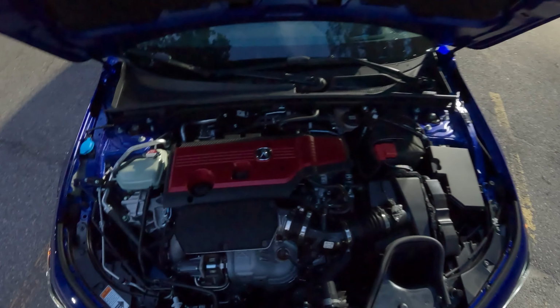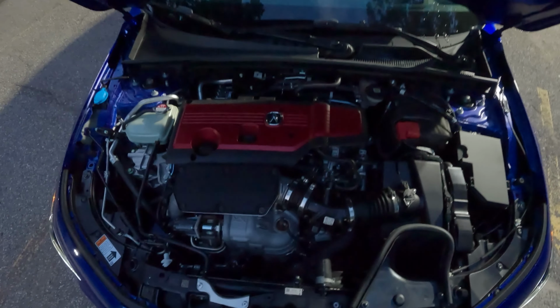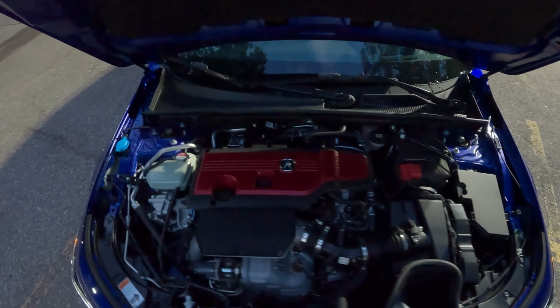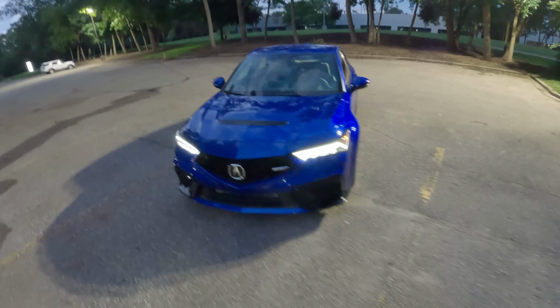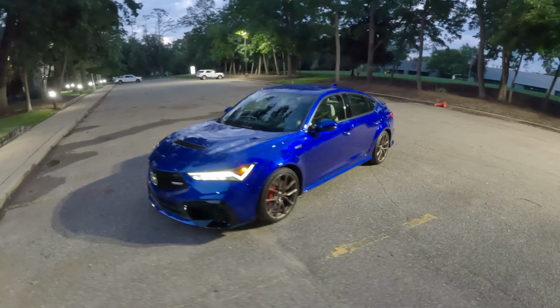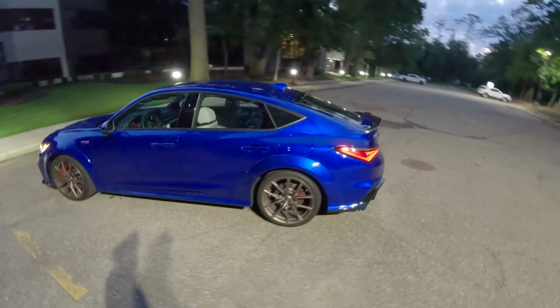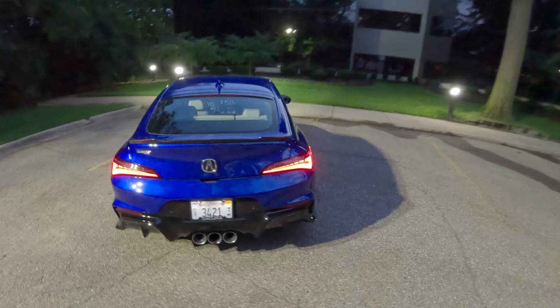Still, here's that venerable 2-liter turbocharged four-cylinder. It is just a monster. It makes a lot of torque, a lot of power. Sounds pretty good with this exhaust too. Very reliable, highly proven powertrain. Acura isn't really marketing this very much, but these things are incredibly capable on track as well.